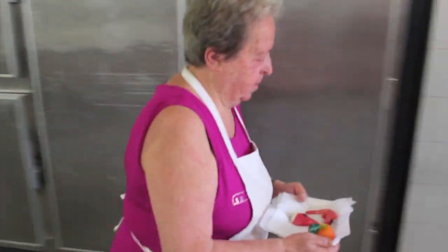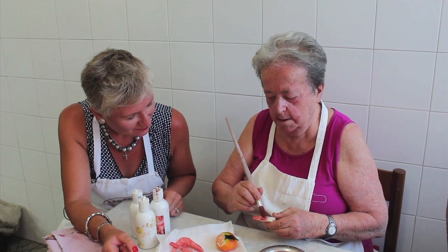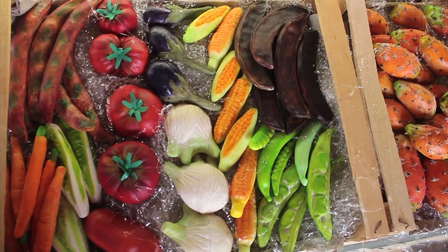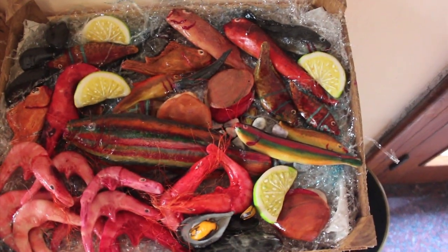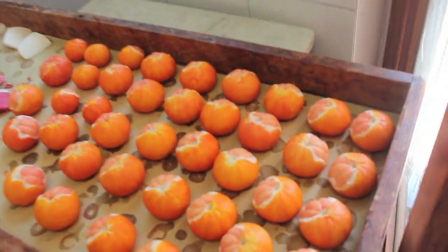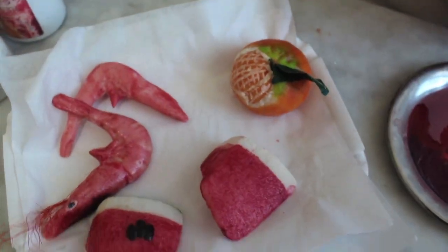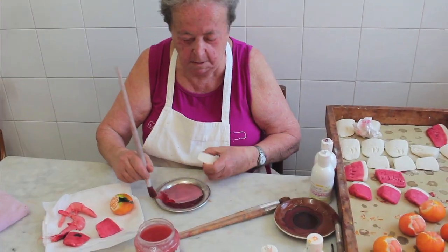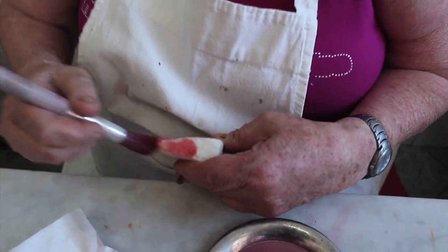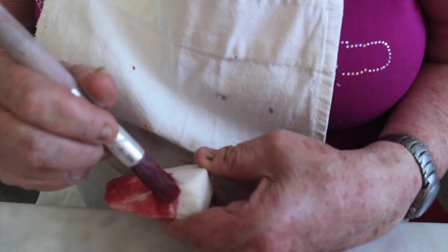Nivia is considered the artist in the family. She's been sitting in the same chair for 50 years, painting marzipans in all different shapes and colors, including fruits, vegetables, and even fish. Marzipan is a mix of ground almond and sugar. It's easily molded into different shapes, but time-consuming to make each piece separately, which is then hand-painted. Nivia says each piece could take between 20 to 45 minutes.